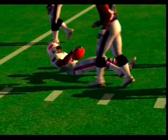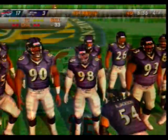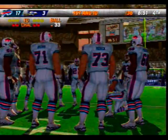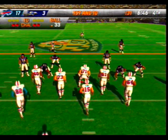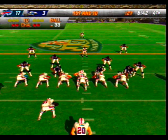Lopez comes up to make the play. At the 33, they get first down yardage on that hookup. So they have first and 10 here on the 33-yard line. Stay close now. Watch your man. Defense, get ready.